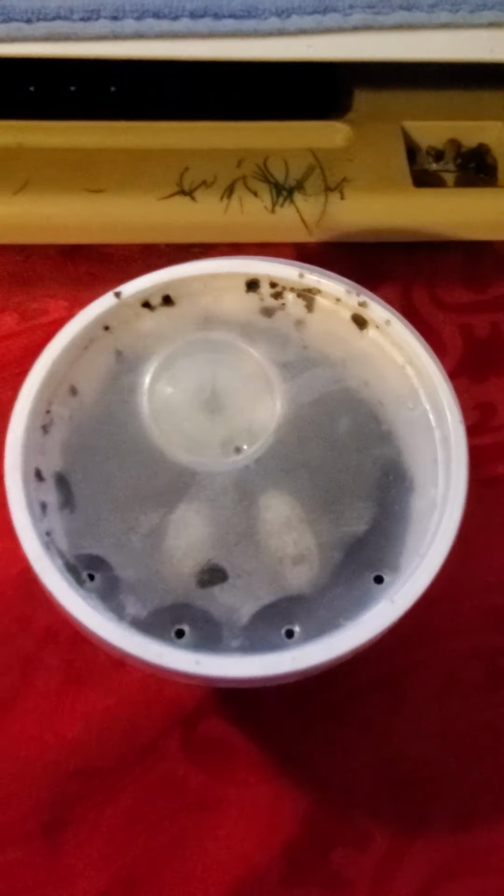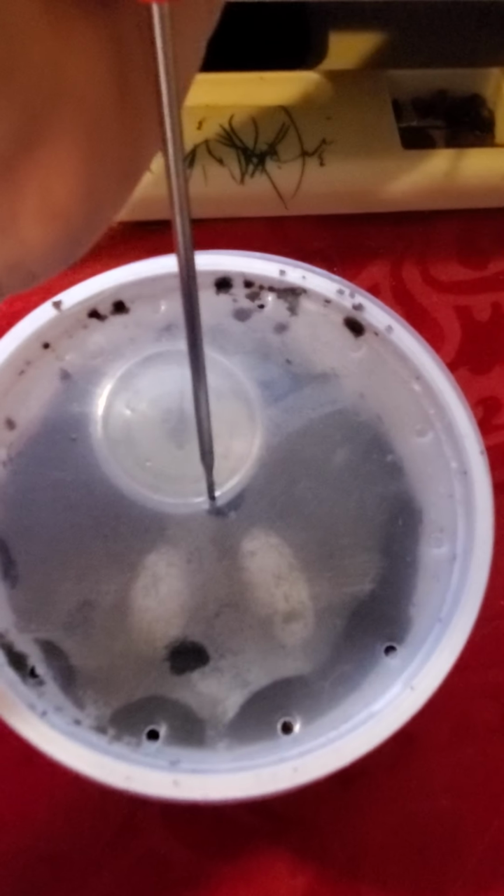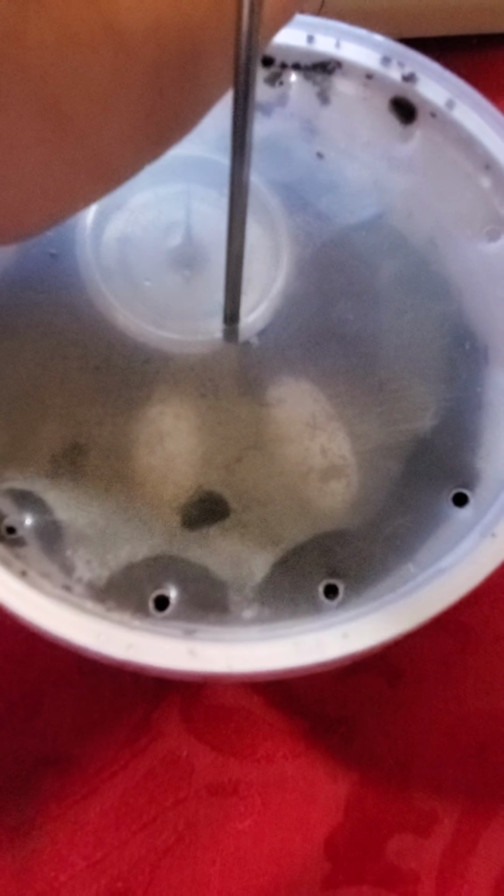There we go. To test my temperature, I've got a center hole right there, and I'm just going to slide that right in and kind of gauge it to where it just goes into the substrate. You want a half inch between the two eggs, and you don't want to completely bury them.